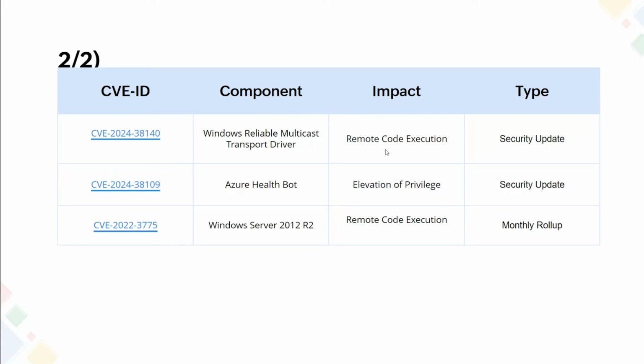And lastly, we have CVE-2022-3775, which is a remote code execution vulnerability affecting Windows Server 2012 R2. Microsoft has not released any information about the vulnerability as yet.